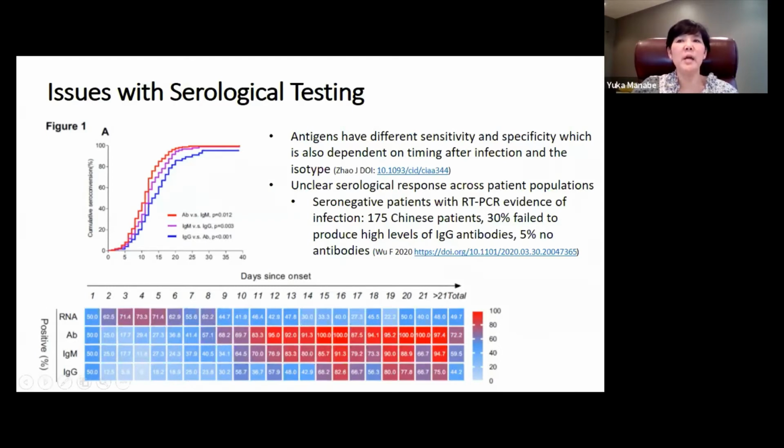And so here in the graph, this is a very nice paper from Zhao and colleagues, where they showed that if you look over time in the number of days that a person has been infected, and you looked at the cumulative seroconversion rate, you can see that when you look at IgG, not everybody actually seroconverts. And in fact, if you look over here, it's maybe kind of small on your screen, not everybody necessarily, even after 21 days, will completely seroconvert.